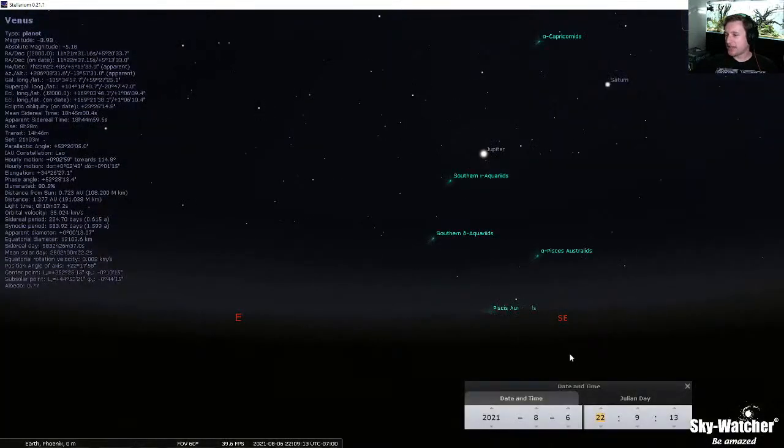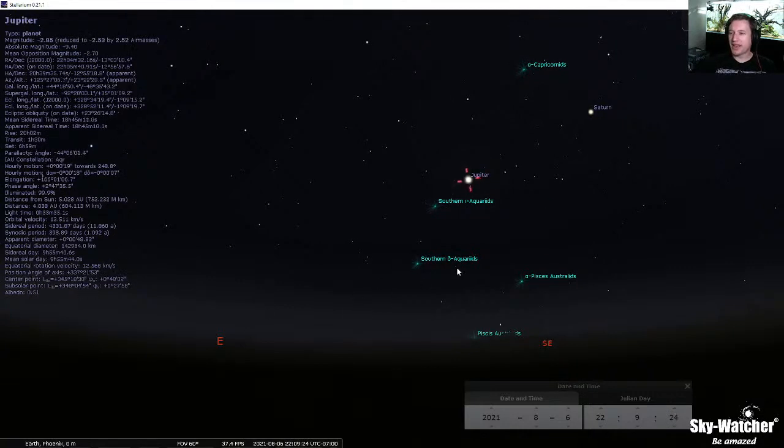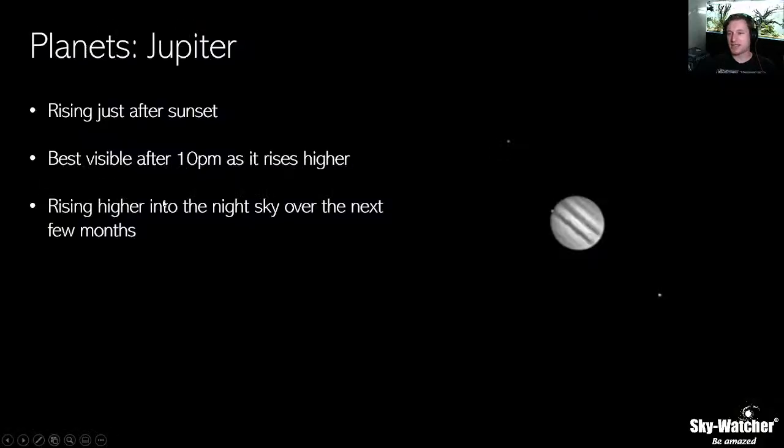And as we get closer to 10 o'clock, it's getting nice and high to where it's easily visible. It's a good time to start observing it. It's going to be hanging out there in the southeast. You should know where Jupiter is roughly. It's very bright. It's easy to see naked eye. It's a great object for any size telescope. So give that a shot.